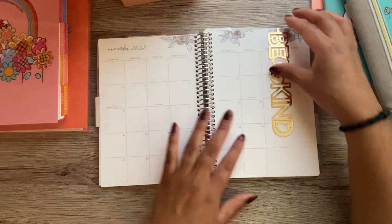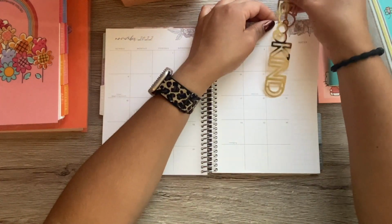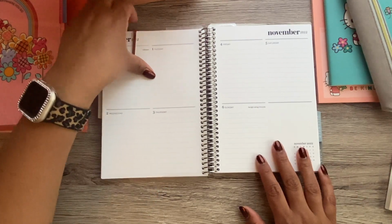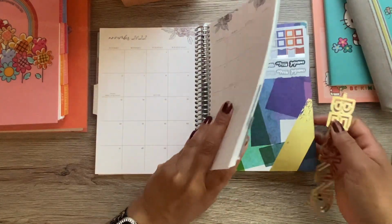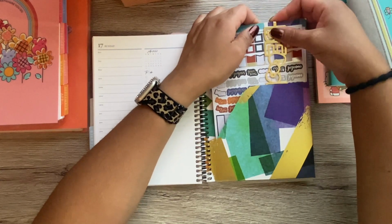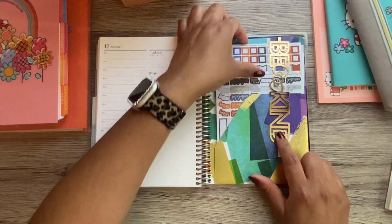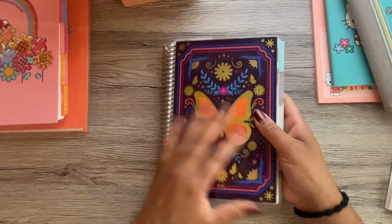You can open up to your monthly really easy and then clip this there to open up to your weekly view. So go like this and then just open it up to your weekly view like this. That's so cute. Again, that is adorable. You can always just put it back here for some extra cuteness. Or if like me, you have stickers in that back folder and you want them to be extra secure, you can put this on there and then they're extra secure back there. That is so cute.